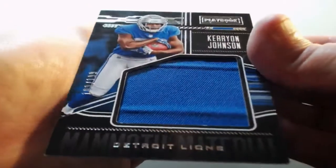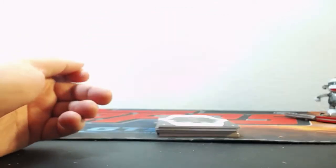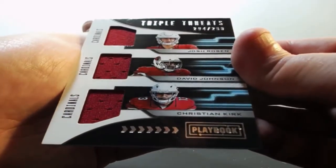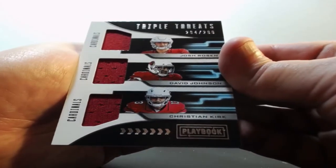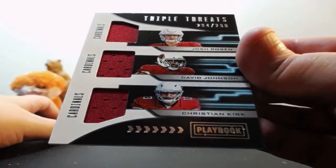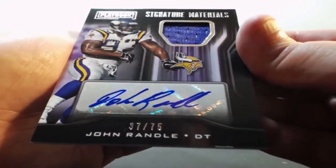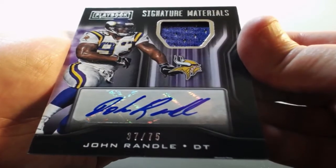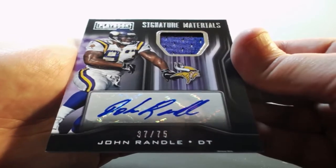Jumbo jersey for the Lions out of 199. Kerryon Johnson. For the Arizona Cardinals out of 299, triple jersey. Rosen, David Johnson, Christian Kirk. For the Vikings, jersey auto out of 75, Jon Randle. 37 of 75 for the Vikings, Jon Randle, jersey auto.